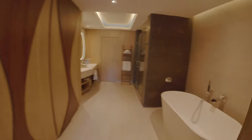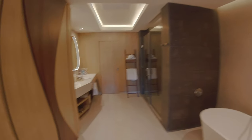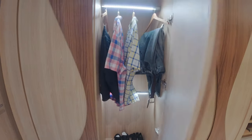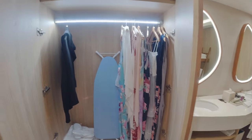Then we go into the master bathroom. Yes, this room does have two bathrooms. And here we have a closet. And you can see another closet here. The lights come on automatically.